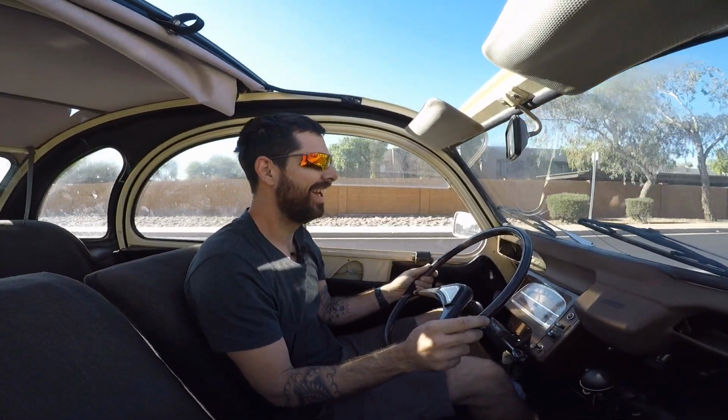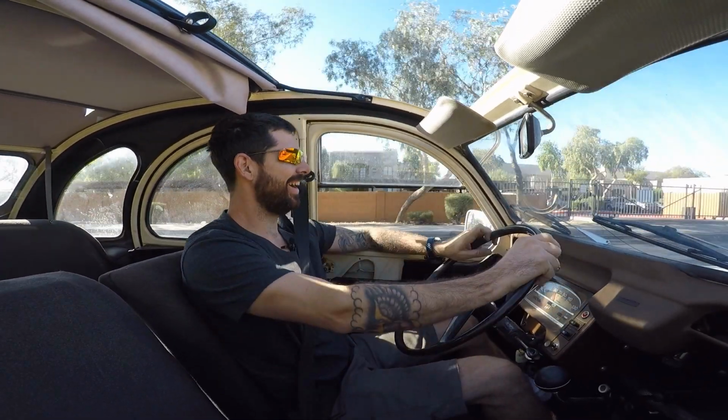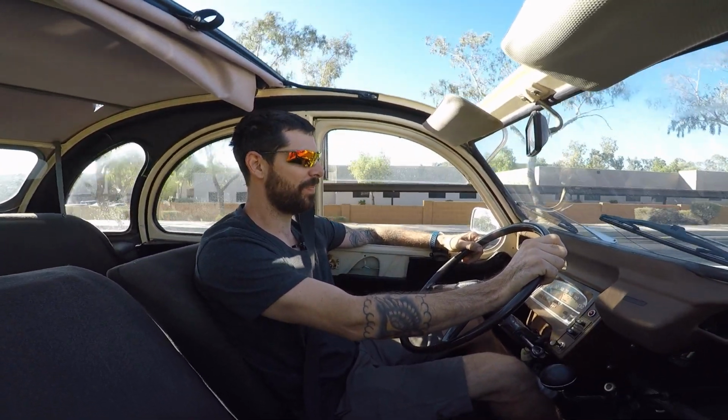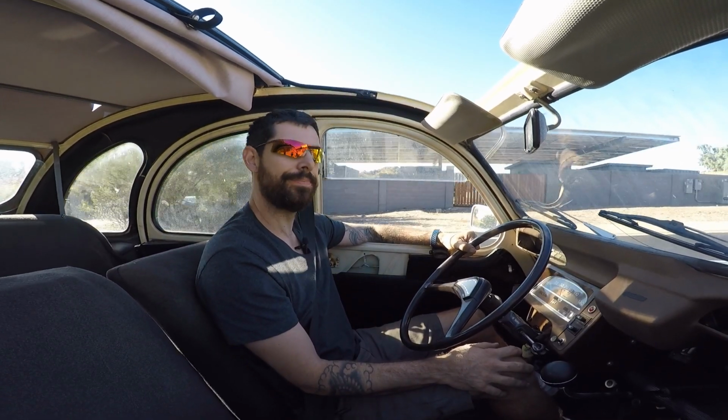Whoa, a little too quick. This is kind of a cool car, man. I like these things. All right, well, there you have it. First start and first test drive on a 1974 Citroen 2CV.